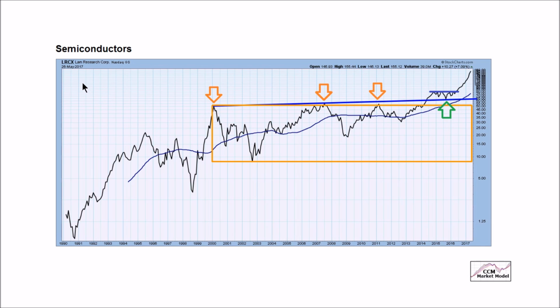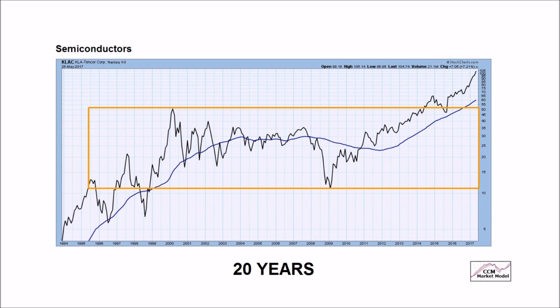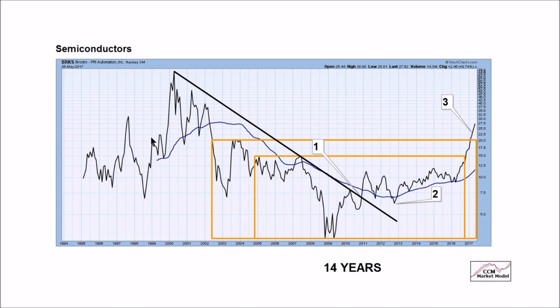This chart looks good as of May 26, 2017. KLA Tencor was in the box for 20 years. Now it's above the box. Brooks PRI Automation was inside of this orange box for 14 years. Now it's above the box.